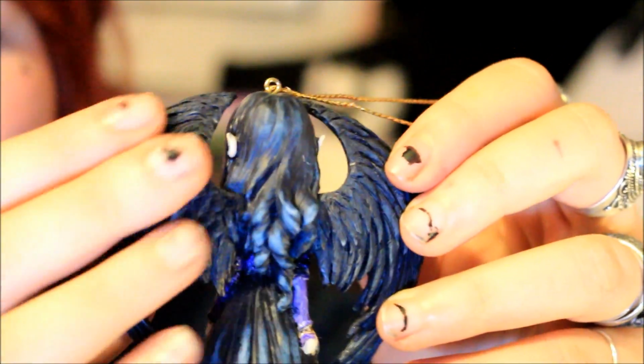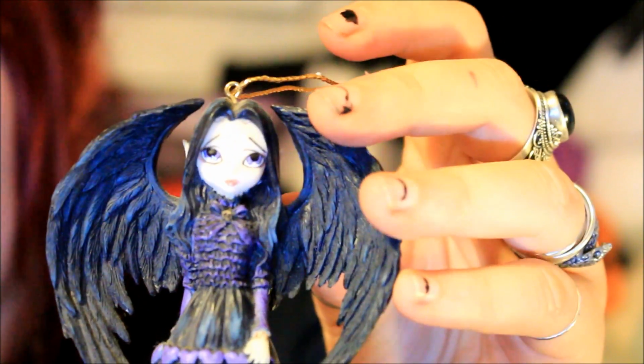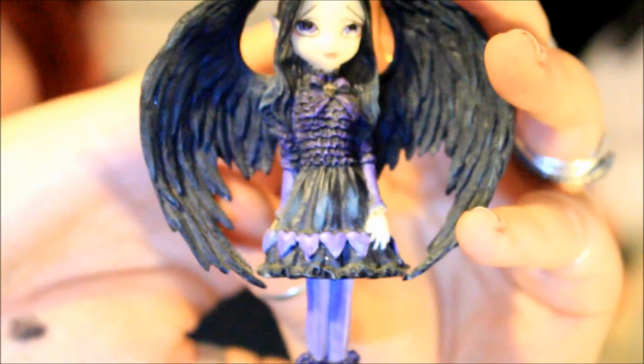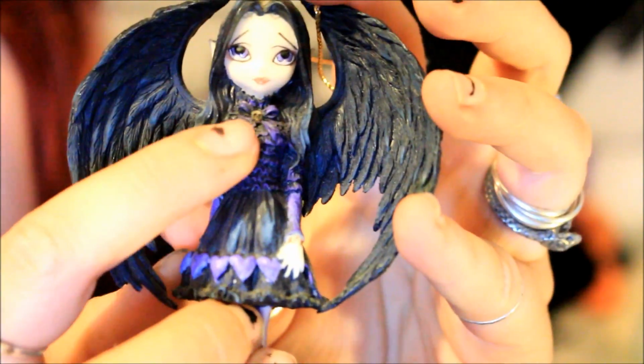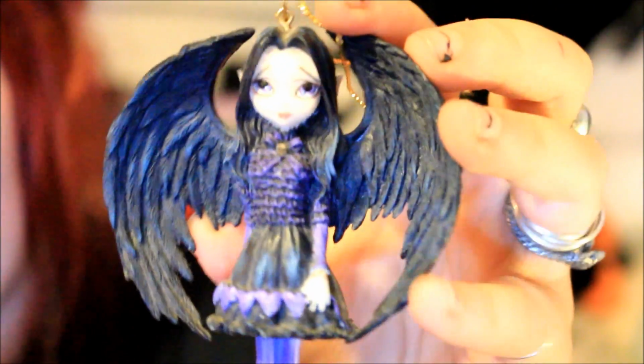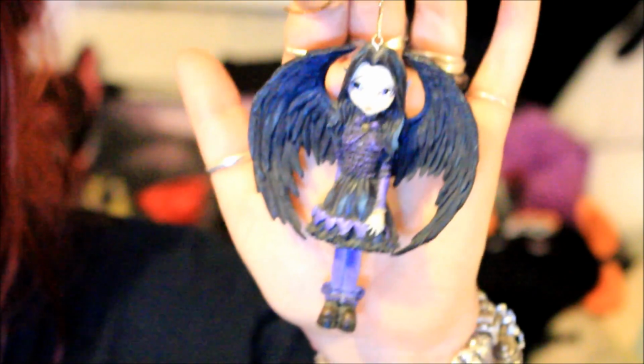Her wings are amazingly detailed and she has the cutest little face. She has a very Lolita look to her and her dress sense with these cute little hearts going around the bottom of her dress. But right in the middle of her bow on her chest, she has a little skull, so she still has that gothic look to her. And I think she's so pretty. She will look so nice hanging on top of my Christmas tree.